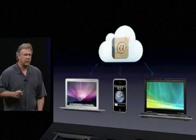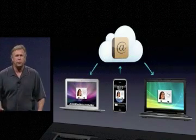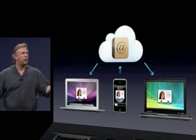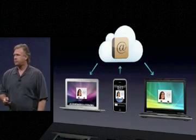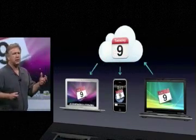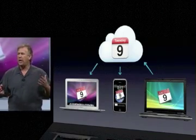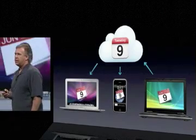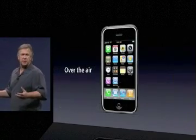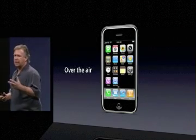Or maybe I'm traveling around and I change an address book contact on my phone. It gets pushed up to MobileMe and out to all my products as well. Maybe I'm working on a computer and I move a meeting around. The meeting gets pushed up to MobileMe and down to all my devices. So wherever I am, everything's up to date. And the best part of this, it works over the air, wirelessly. Everything is kept up to date.